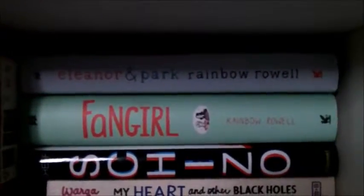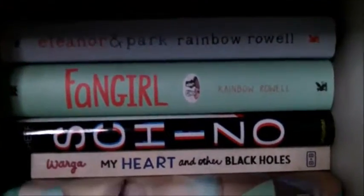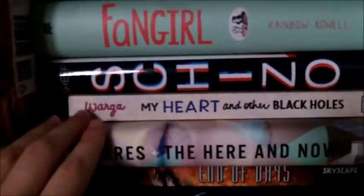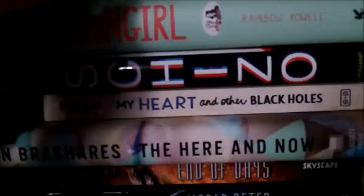If I move this, I have Eleanor and Park and Fangirl by Rainbow Rowell. Schizo by Nick Sheff. My Heart and Other Black Holes by, oh no, who is it by?